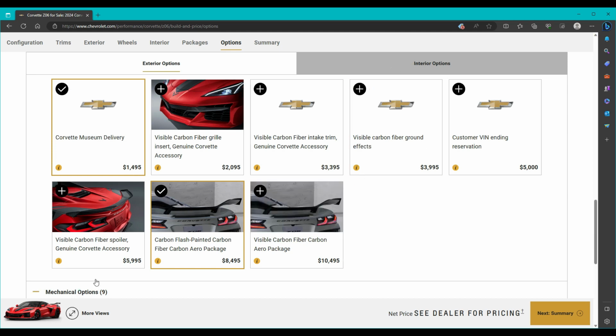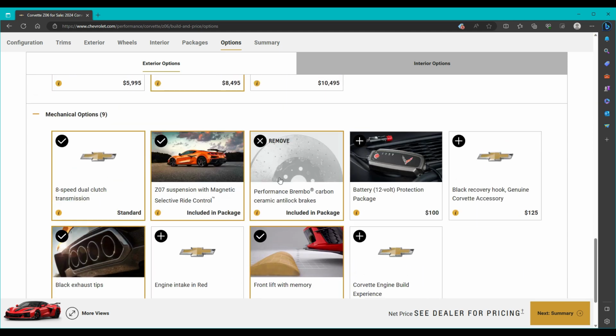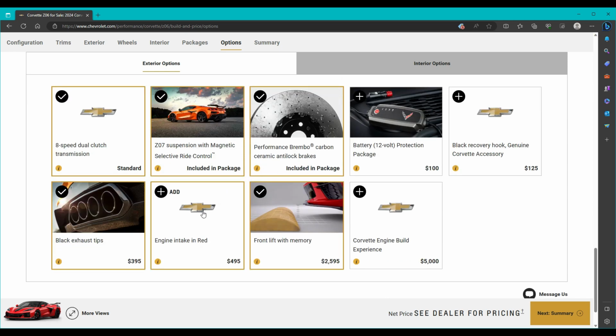But, mechanical options. Obviously, the Z07 package comes with the carbon ceramic brakes, black exhaust, front lift. If I was going to do the clear opening for the engine, I would go with the red engine intake. They do show the Corvette engine build. I've also heard from others that that's probably going to be a really late arrival if they even do it at all.